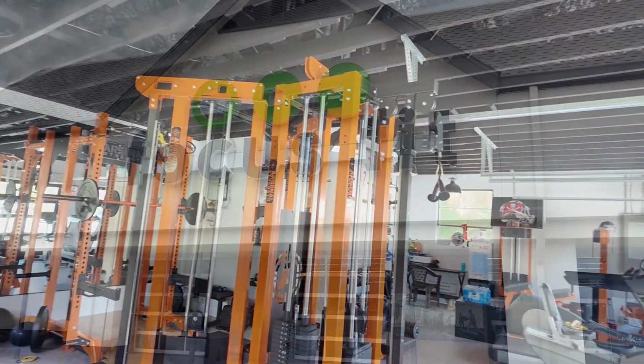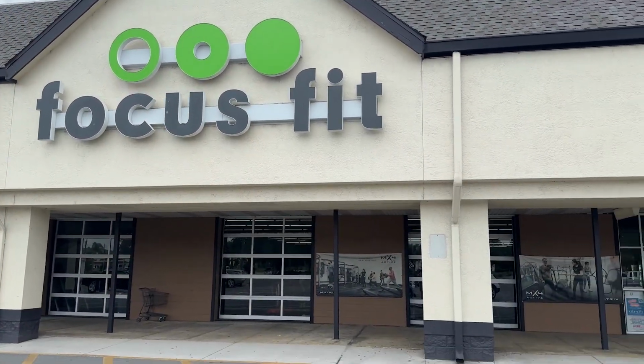I actually am a member of Focus Fitness, and there's an Epic Fitness as well. There is also Planet Fitness, more towards State Road 50, a little bit outside of the city, but these are going to be your three main options here. All awesome places. They have that outside swole camp here, which is really, really cool.